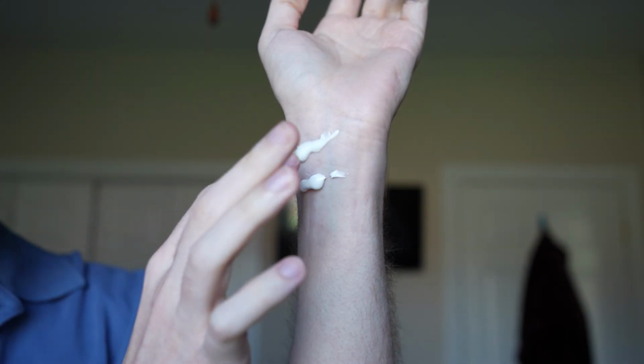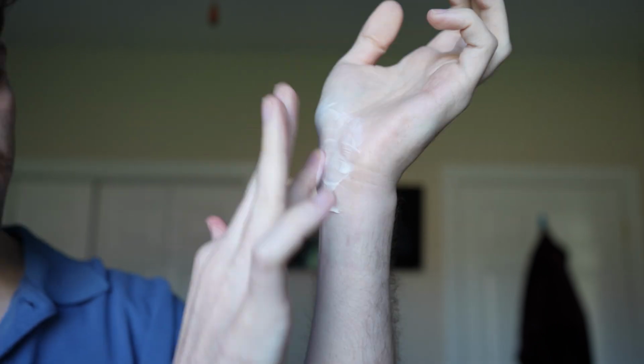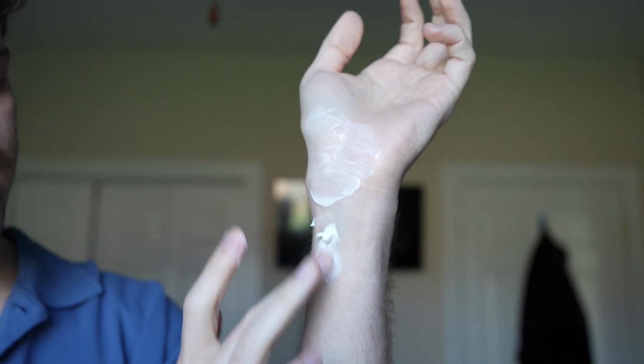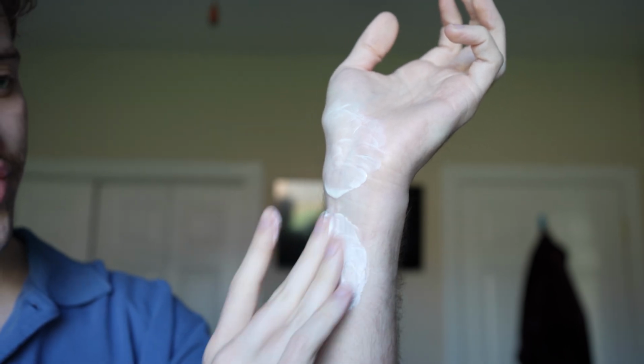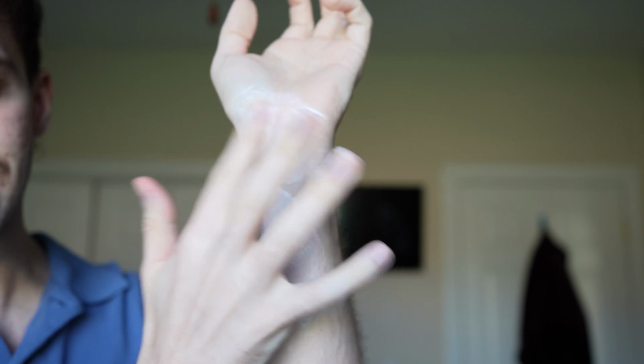Something unique about it, the Korean formulation is way more fluid. It is very lightweight. I can definitely tell a difference. With the American formulation, it is way thicker, which I mean, I got way too much out. Definitely take that into consideration.